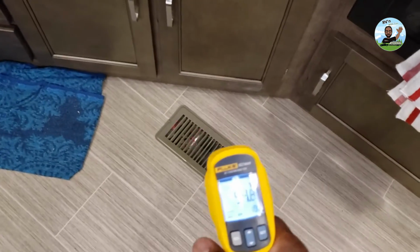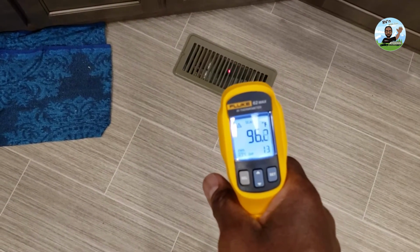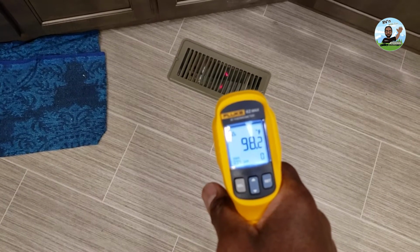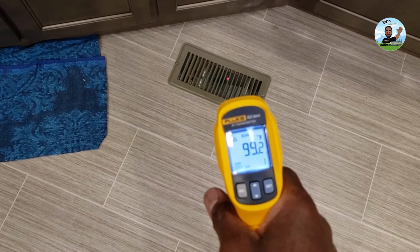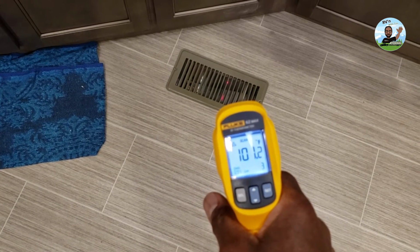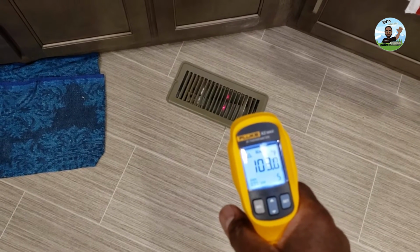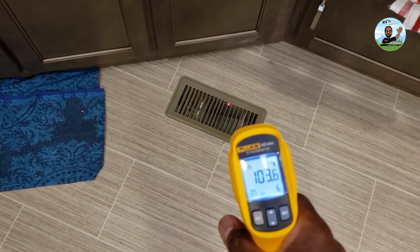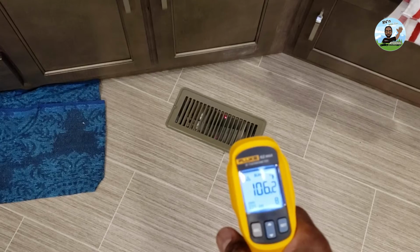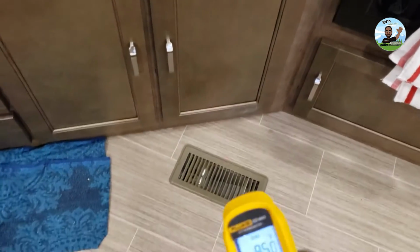Let's hit the heater, hit the vent. That's what your HVAC guys do. So it gets up to like 130 degrees at that vent. It comes across pretty hot. Now this unit has an upgraded heating package, so it gets pretty warm at that vent, 130 degrees. And when the heat's been on for a while, you step across that vent without any shoes on, and you really feel it.